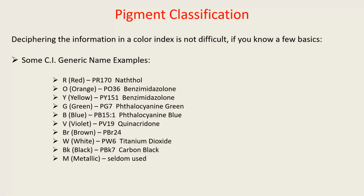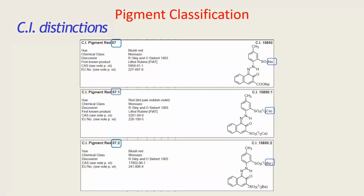Just some examples, just to give you a flavor of how to bring all three of them together. And then the only other piece that I wanted to point out is that sometimes you'll see additional information in there with a colon. What that allows us to do is to give some further identification about the makeup of that particular pigment by use of a colon and a number behind the colon.